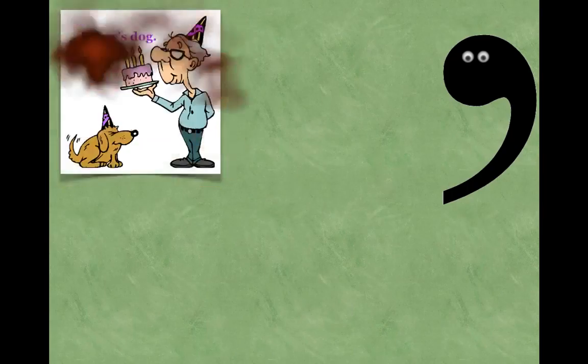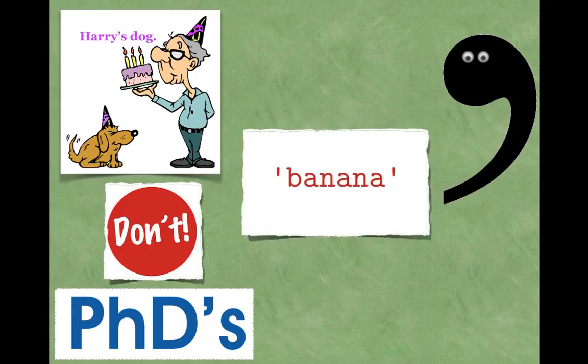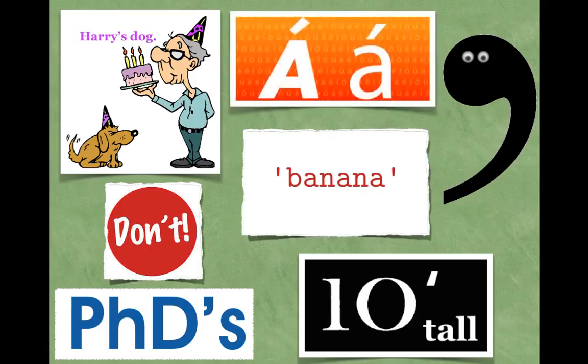Lesson 15, the apostrophe. The apostrophe is a punctuation mark that serves three functions. It expresses possessive case, omission, and plural. However, before we review what an apostrophe is, let's establish what it is not. An apostrophe is not a single quote. It is not a prime symbol used to note feet in measurements. And it is not an accent mark.